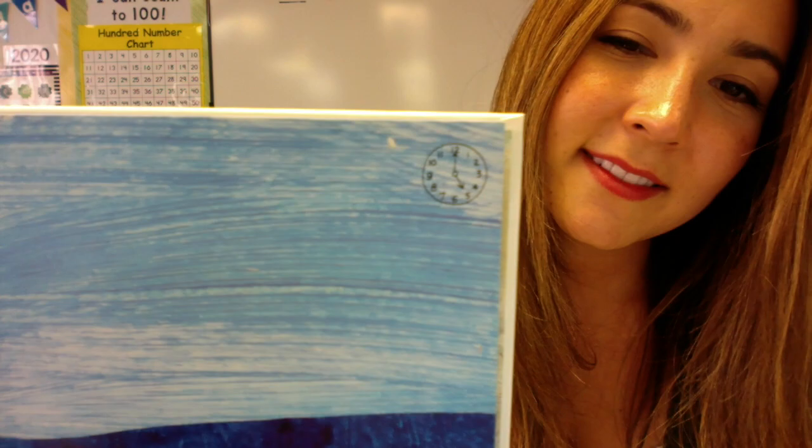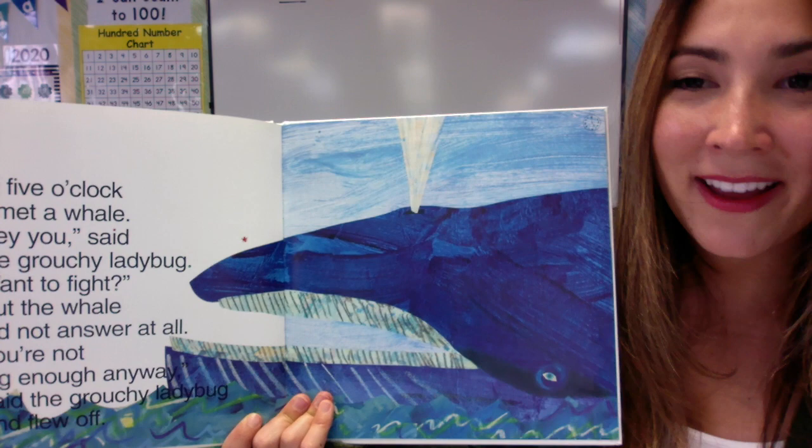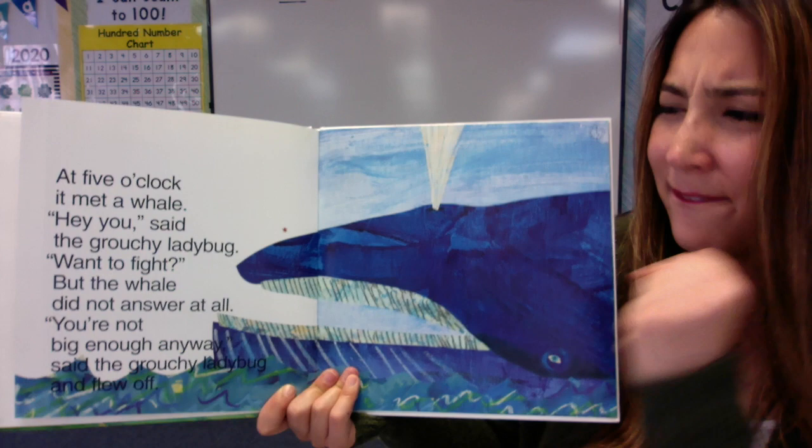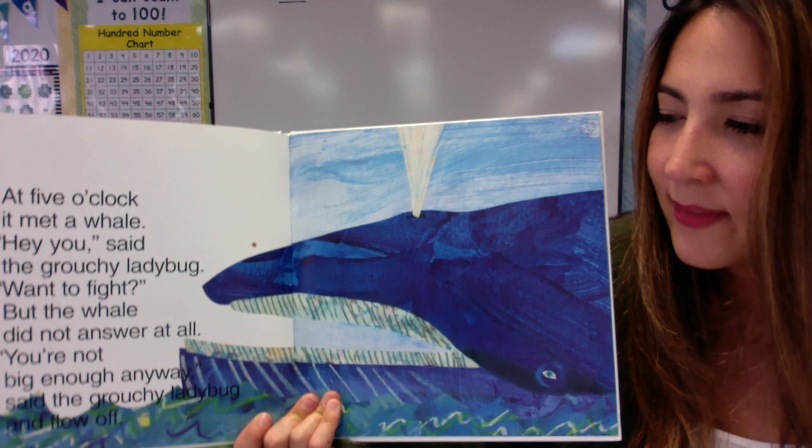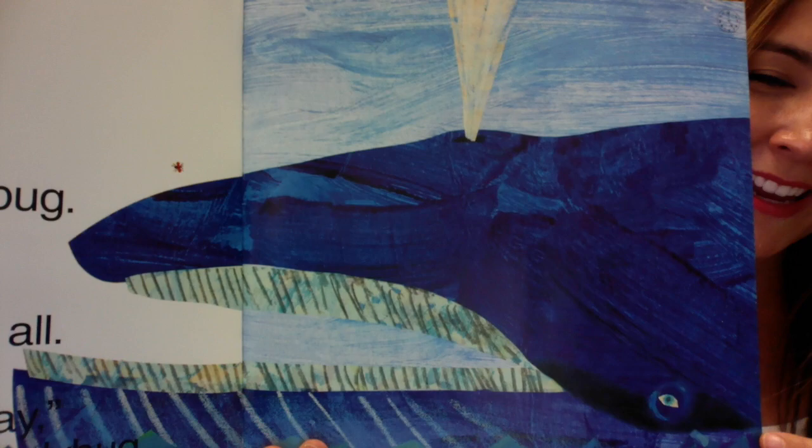And at 5 o'clock, the ladybug met a whale, and it said, hey, you wanna fight? But the whale did not answer at all. And the ladybug said, oh, well, you're not big enough anyway. And it flew off. Who's bigger, the ladybug or the whale? Of course, the ladybug, not the whale.